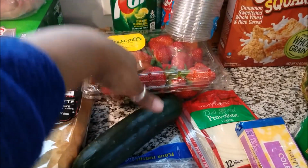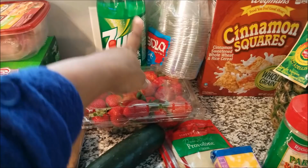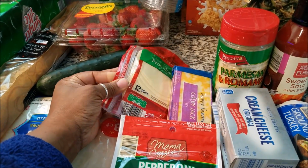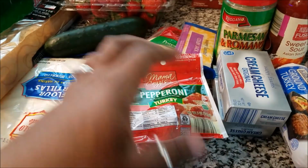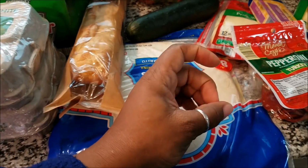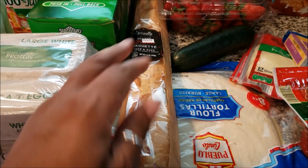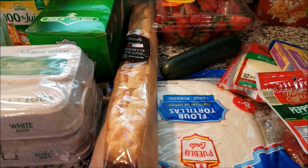As you can see, I have strawberries, some cups they can either put their fruit in and they can drink their punch out of, some soda for the punch, a cucumber for the pasta salad, some provolone cheese for the steak and cheese dip, some Colby Jack for the pasta salad, some turkey pepperonis for the pasta salad, and some tortillas. And these are to make little mini taco cups. And I have some baguette bread that I'm going to be cutting really thin and putting garlic and stuff on for the actual steak and cheese dip.